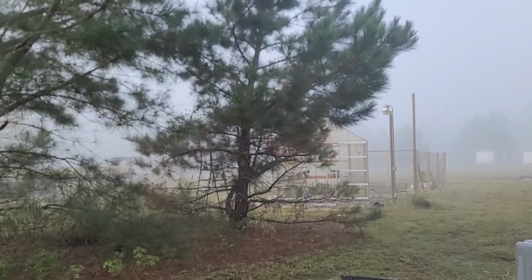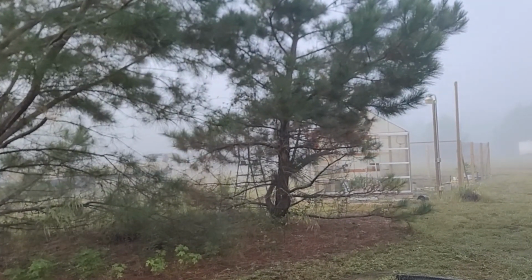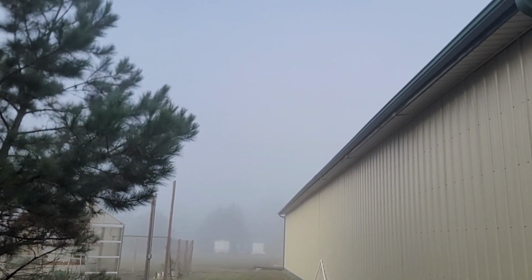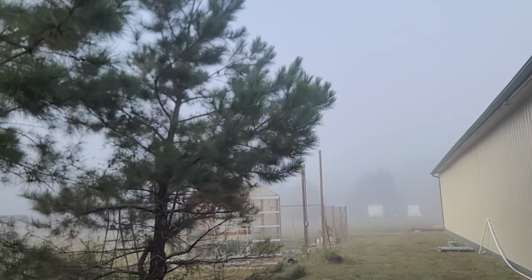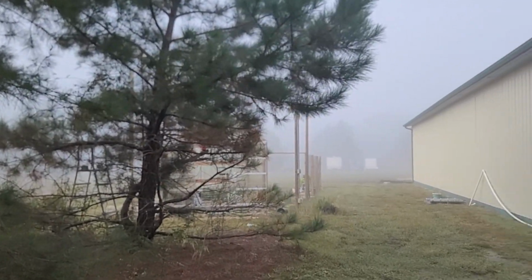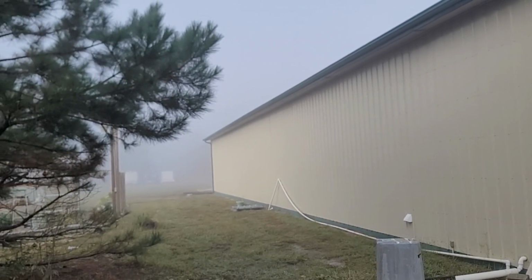That was a tree that we used as a Christmas tree when we first moved here, when we lived in the campers. So I almost hate to take that one down, but it's too close. And because this is going to be a 16-foot roof, it'll be too close. Plus it's leaning over, and once these get big, I do not want a chance of something falling on the building.